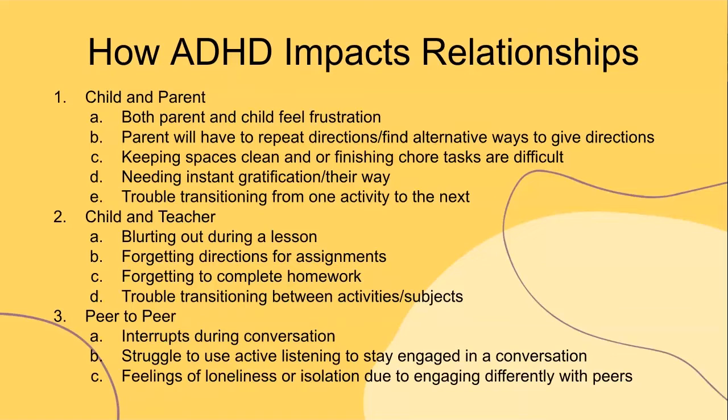relationship dynamic. If you were a single parent and your child had ADHD, struggled with retaining directions, doing chores, transitioning to school or activities, and needed lots of instant gratification or for things to go their way, how might your relationship look? And that's where we can get to dive in deeper in understanding parent and child relationships.